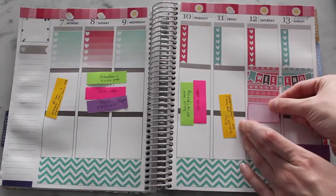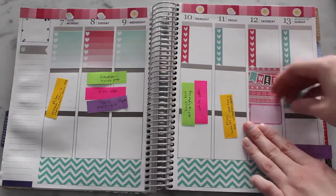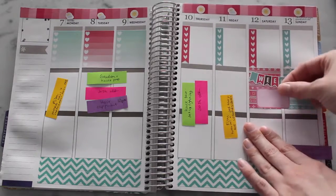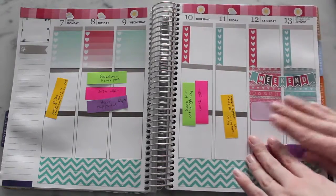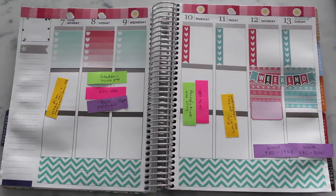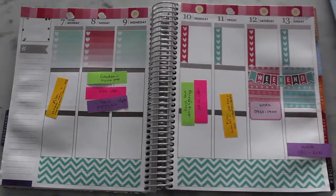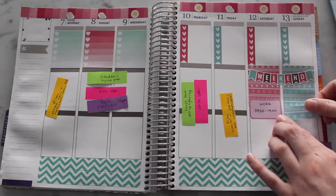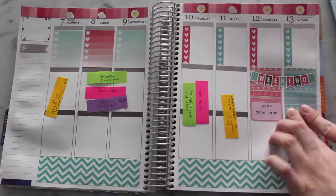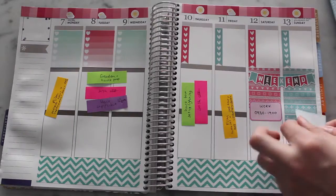There we go. So for work, I'll just overlap that a little. There we go. So I just write in my shift. And then for Sunday, I start slightly later than Saturday. So what I'm going to do is pop the box a little bit further down. I'm using one of the washi strips from ScribblePrintsCo's kit, and then I'm taking a blue box because I don't have any mint ones. And pop that one down here.